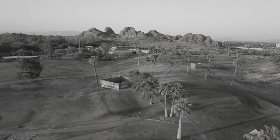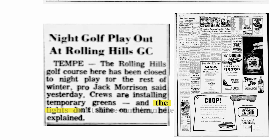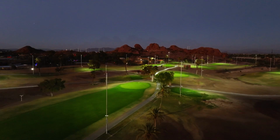But it's kind of a weird story, because when they opened this course back in the 60s, someone had the bright idea to light the golf course, but they did it with their hands. They literally strung bistro lights onto palm trees, and there's articles in the Arizona Republic that say the lights don't light up the greens. This doesn't work. We need new lighting systems. Fast tracked, what, 80 years? We're here and we're fulfilling the original dream.